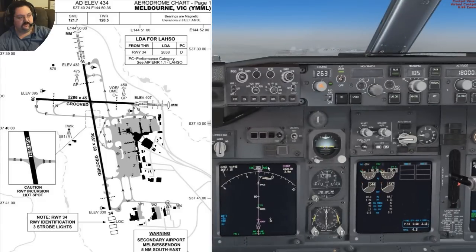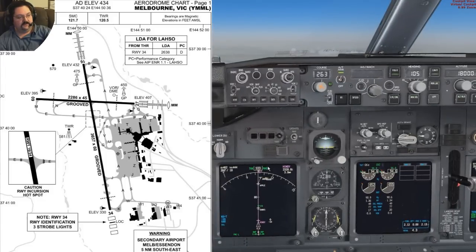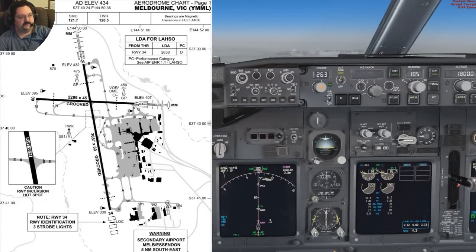Good evening, 653 is passing through 160. 653, good day, climb level 320.